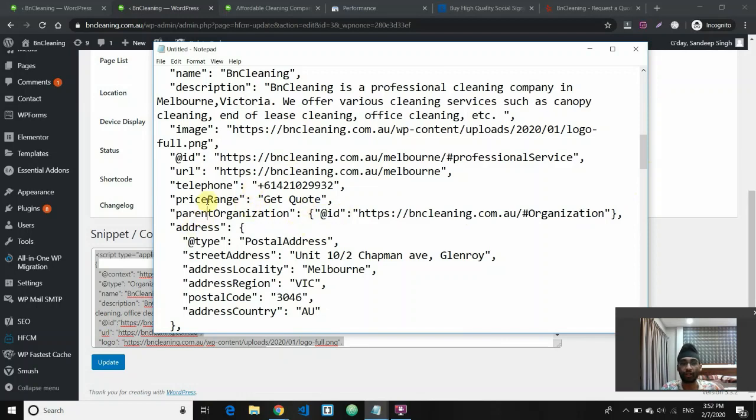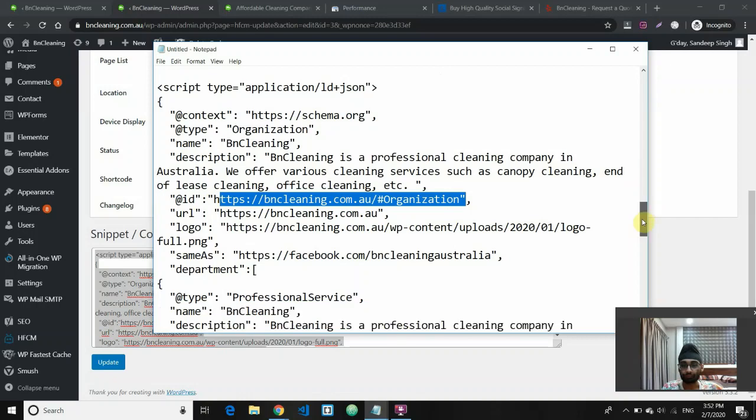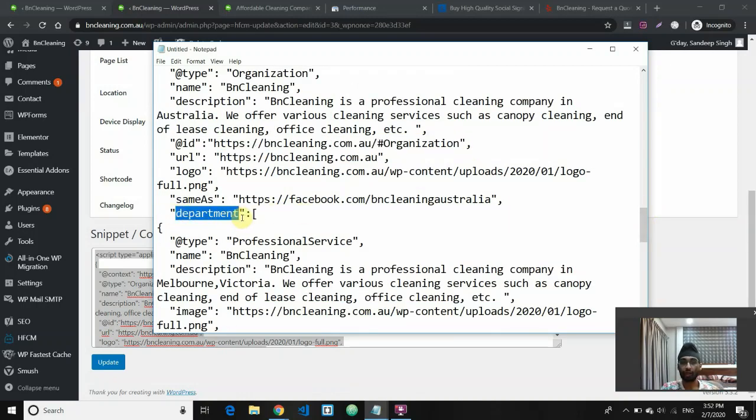So it means, okay Google, let me interpret it like this for you: our parent organization comes with the ID of this one. And then when Google looks at it, Google will go and find it, and say, oh okay, we found it here, the ID is mentioned here. So now these two are connected together. I hope you understand the logic here. And then besides that, we also mentioned here another property in schemas called department.